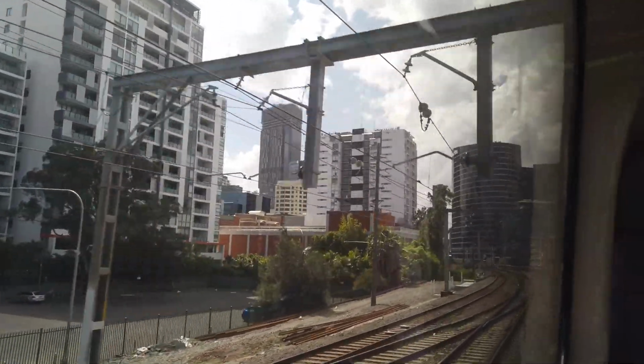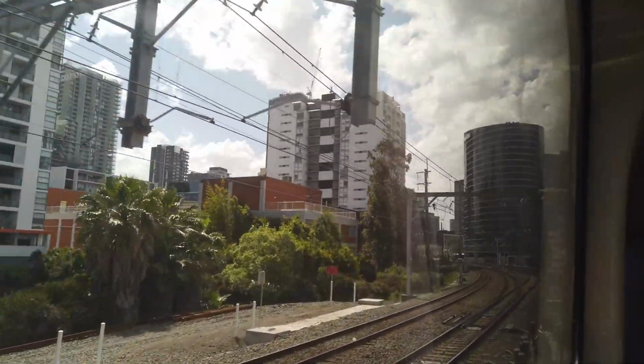Parramatta, please mind your step leaving the train. Parramatta will be followed by Blacktown.